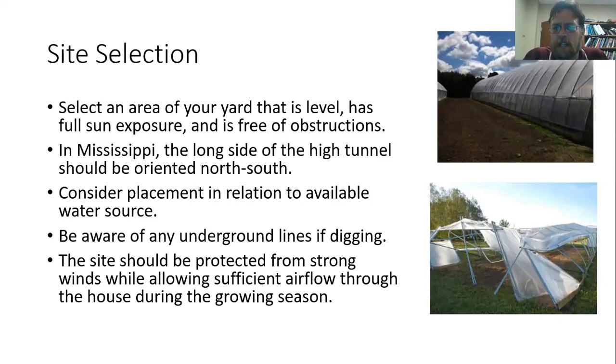And here in Mississippi, generally speaking, we want the long side of the high tunnel to orient north to south. And that's just to prevent shading over the course of the time of year when that high tunnel is being really effective for us.